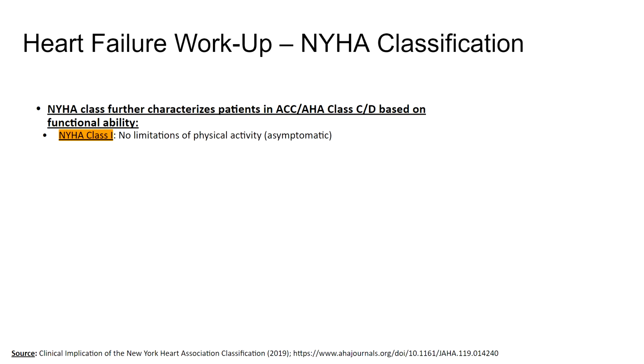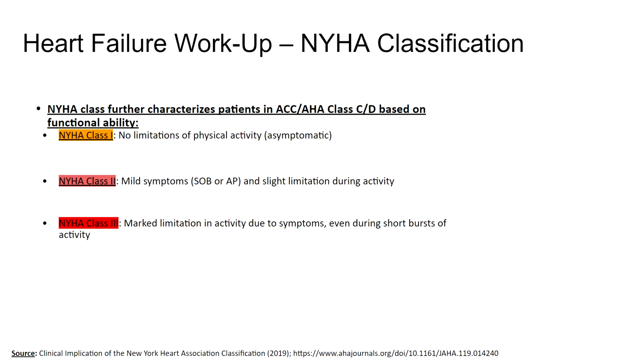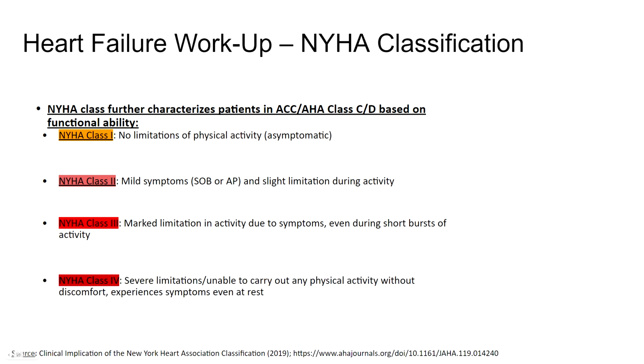Now, let's compare the ACC/AHA staging to the NYHA Functional Staging. NYHA Class 1 includes asymptomatic patients, including during physical activity. Class 2 patients have mild symptoms with limitations in physical activity. Class 3 has marked limitations in activity, and Class 4 shows not only severe limitations/inability to carry out any physical activity, but also includes symptoms at rest.